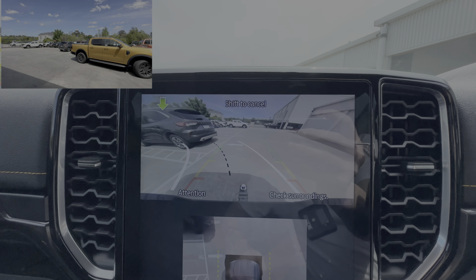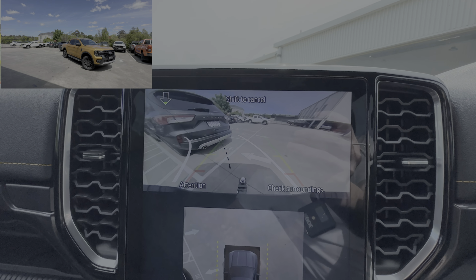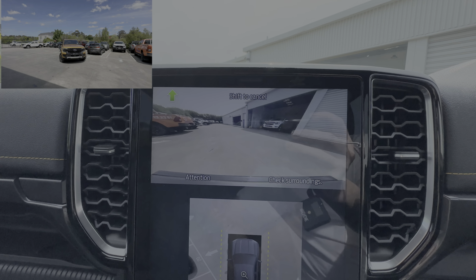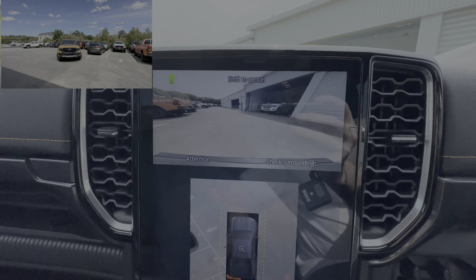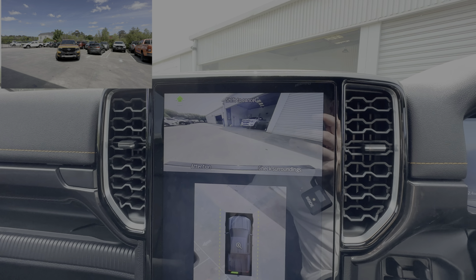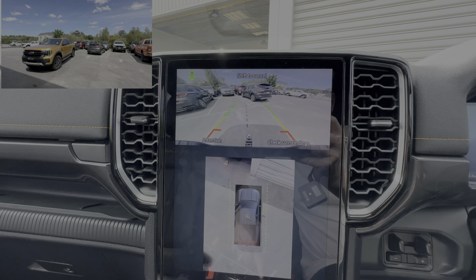So we're going back a little bit to begin with. So you can see the lines are measuring the angle where we're going. And then we're going to go forward. The car automatically puts itself into drive, sorry. We go forward a little bit until we've got enough of an angle to swing back and then actually get into the parking space behind us.